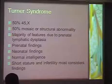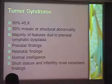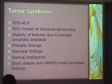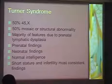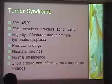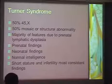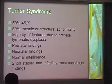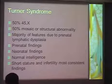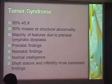The gonadal dysgenesis means they don't have any eggs that work. So in order to have babies, they need a donor egg fertilized by IVF with the husband's sperm and then implanted in the woman's uterus, and then they have to be maintained during pregnancy with hormones.